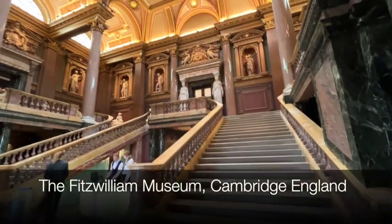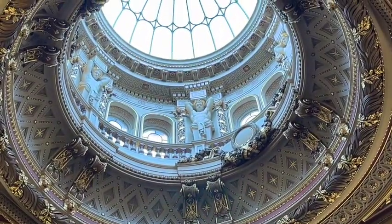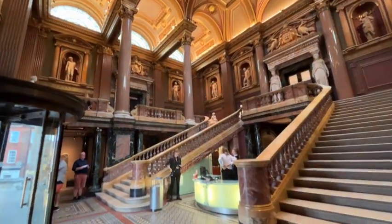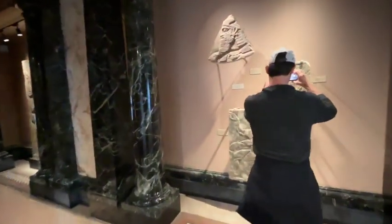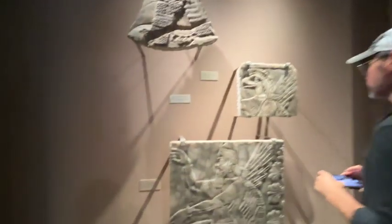Very elegant hallway. Oh, look up there. Very, very regal. Impressive. This museum is free, which is so nice. I think they're having, I don't know if it's a special Egyptian exhibit or something, but we'll see what's here.